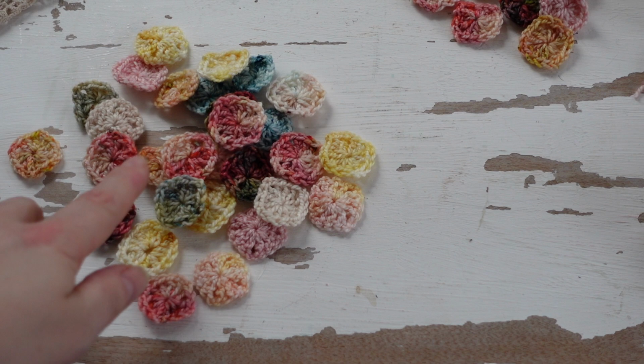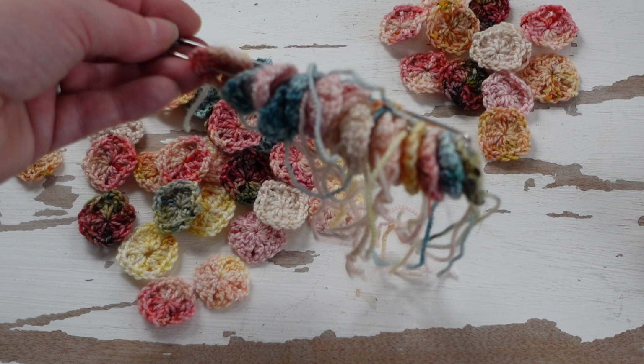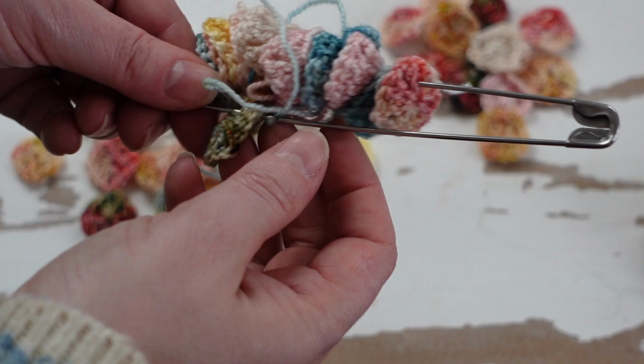I've made a load of different colours and got more over here. And at the moment, I've made everything I need, I think, for the project. And then I'm going to just finish sewing the ends off in Knit and Natter today. Finish sewing all those ends. I've got them on one of these, I don't know what they are, pins, just to keep them all together.